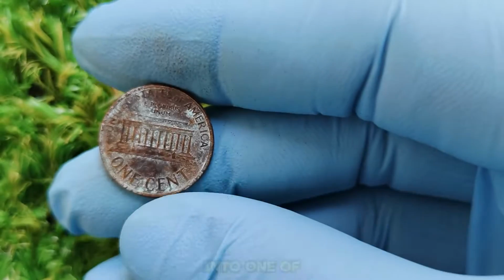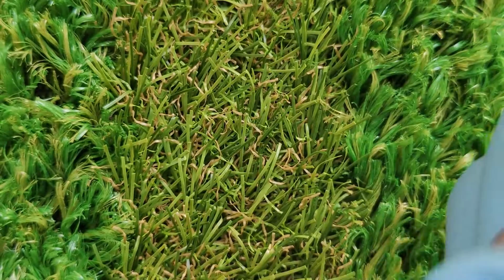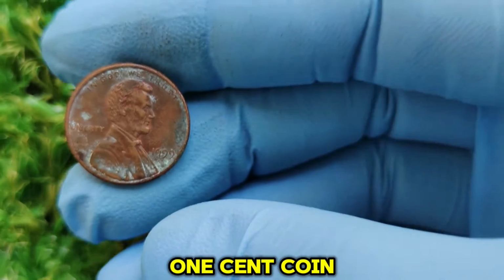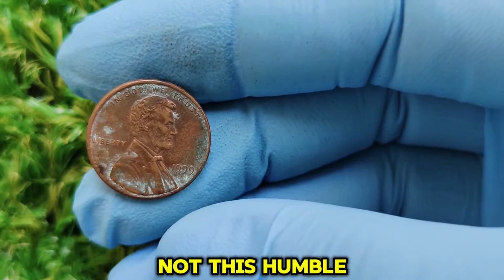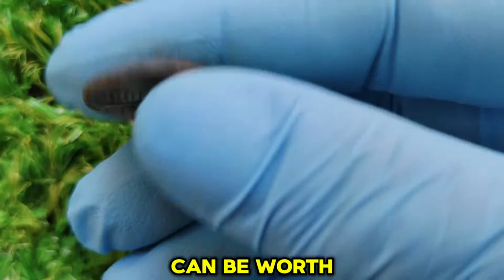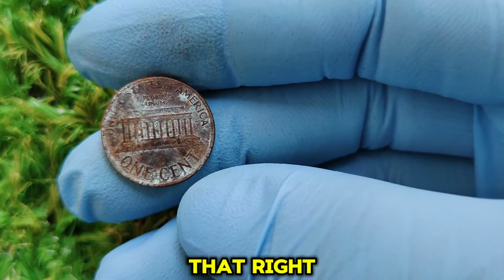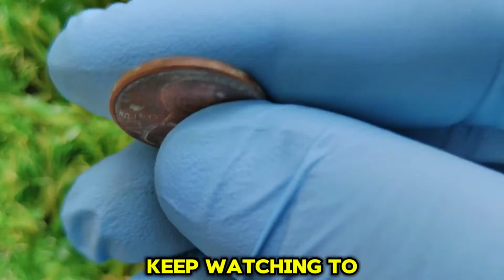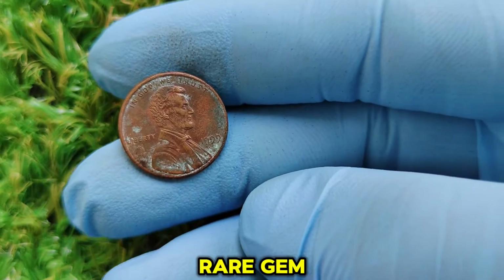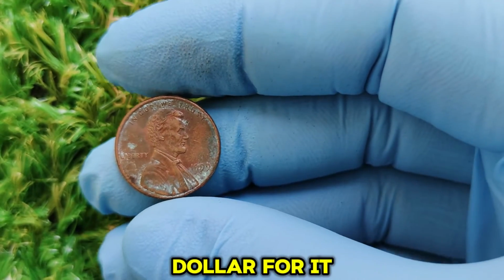We're diving deep into one of the most fascinating and valuable coins in American history, the 1999 Lincoln 1 cent coin. Believe it or not, this humble penny, which many of us have in our pocket change, can be worth up to $71,000 today. Yes, you heard that right. Keep watching to discover how a simple penny became a rare gem in the world of coins, and why collectors are paying top dollar for it.